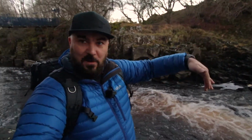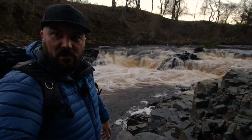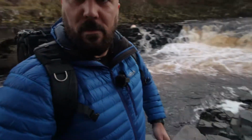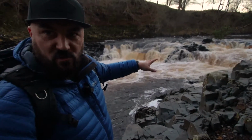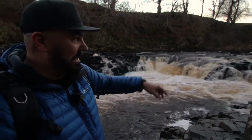Right, so I've reached these little falls down here. So as you can see, just got those in the background there. We've got the little suspension bridge behind me. I think Jade's on there. But yeah, these little ones interest me more than other massive things that you see in Yorkshire. I like all these little ones.